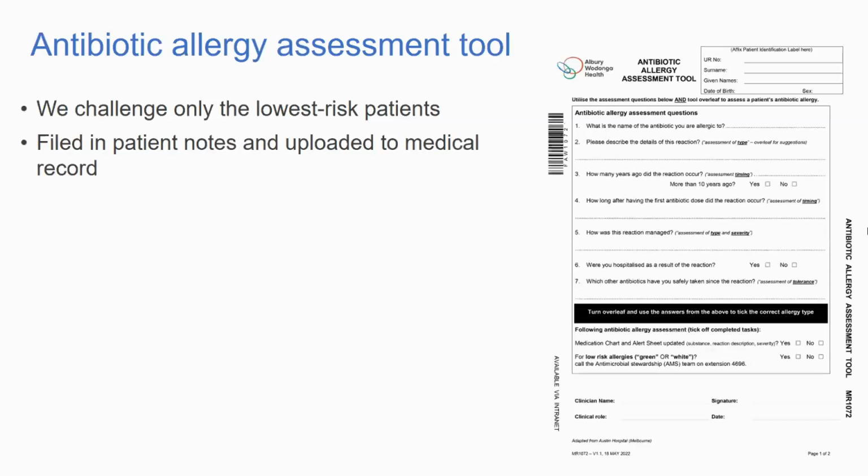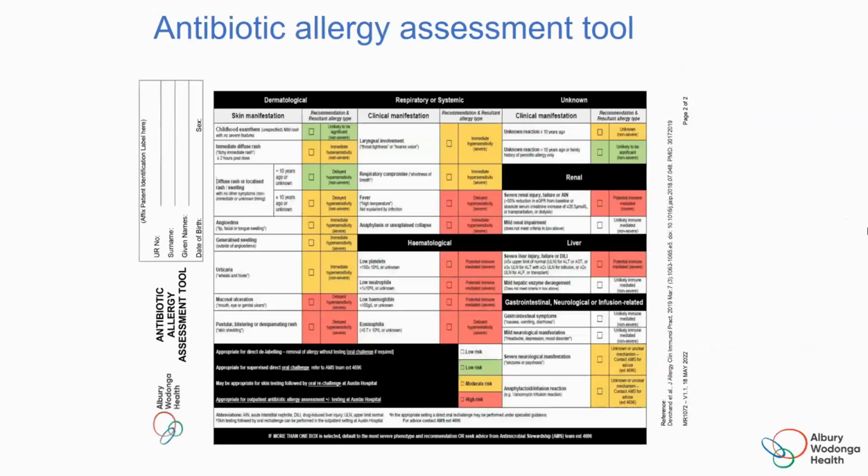How was it managed? Because if you needed to go to hospital for a reaction, that's obviously more severe than if you didn't actually have to do anything to treat the reaction. And then, what have you safely tolerated since? That's quite an important question as well. Then depending on your answers, we would put you into one of these boxes: dermatological, respiratory, hematological, unknown, these sorts of things.